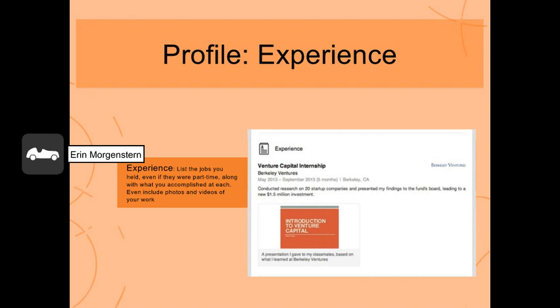This next section of LinkedIn is similar to what you would have on your resume. Under Experience, you will list previous jobs and positions, including what you accomplished at each position. For instance, if you have worked on campus in culinary services, you would list that job and then the skills you engaged in during that job.